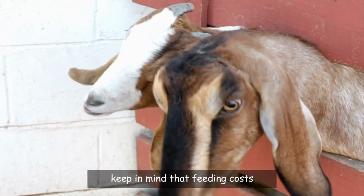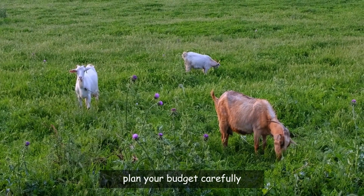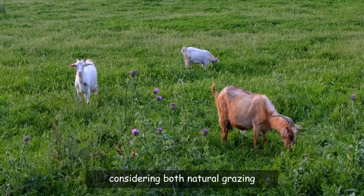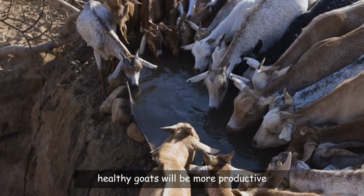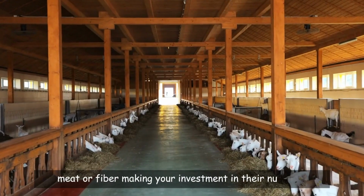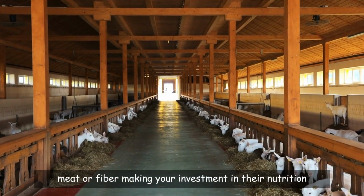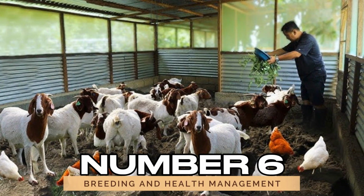Keep in mind that feeding costs will be one of your biggest expenses. Plan your budget carefully, considering both natural grazing and the costs of supplementary feed. Healthy goats will be more productive, whether you're farming for milk, meat, or fiber, making your investment in their nutrition worth every penny.